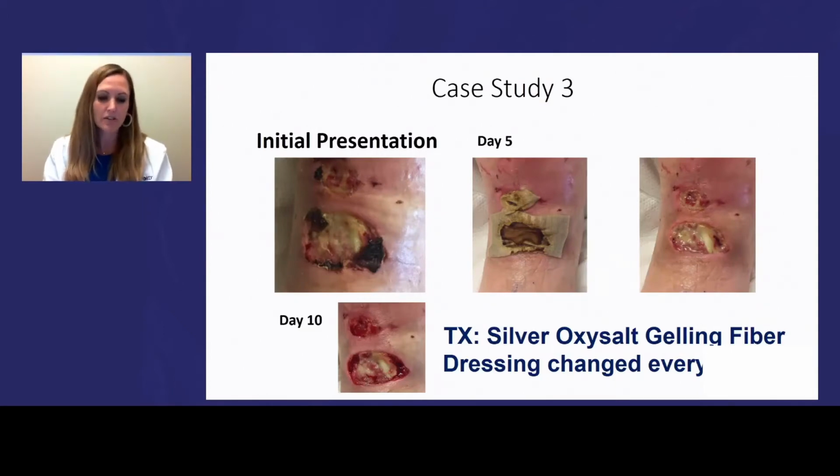So we decided, based on the algorithm, to go with the silver oxysalt dressing. That dressing was applied and changed every 5 days. You can see this is when the patient presented and we removed the dressing. The slough in the wound bed is a lot more granular. There was some exposed tendon in the wound base, but you can see by even day 10 that the wound is a lot cleaner. We have a much healthier looking wound. The biofilm and bioburden have been brought down. The inflammation is down some. There's more granulation. There is still exposed tendon. We did end up transitioning this patient eventually to the ORC collagen, and she went on to healing.